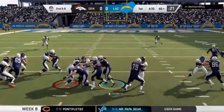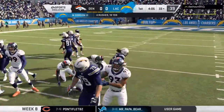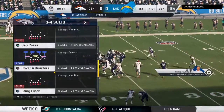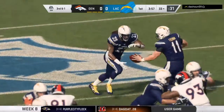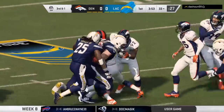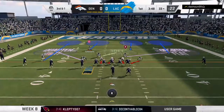On second down now, it's Gordon. And a pretty good run there as he gets 7 down to the 33. And he'll be down close to the first down marker as he gets this to the Broncos 33. Offensive linemen love creating space for their guys carrying the ball, but when that guy also breaks tackles and creates extra yardage, they almost feel like he's one of them, and they really embrace him.